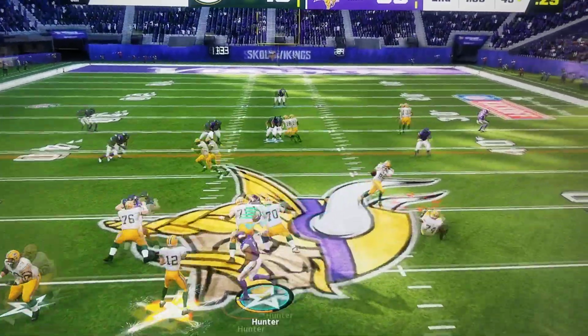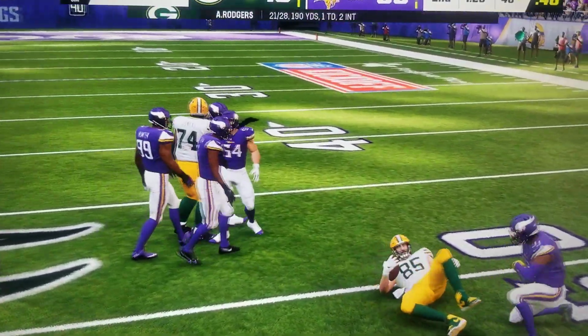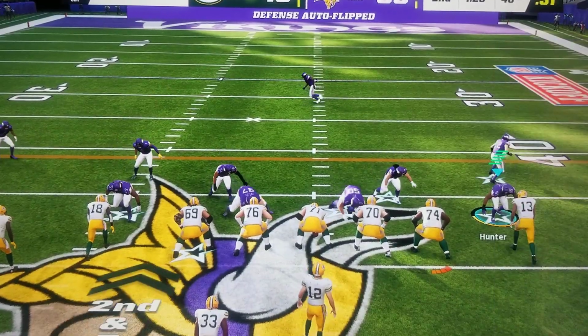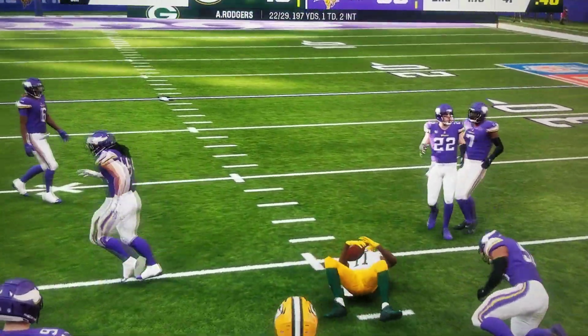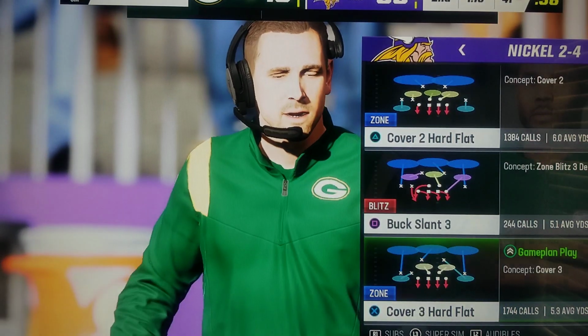Now it's Rodgers. This one complete to Tonyan underneath. And they're able to work this across midfield to the 48. And quickly, they get to the line. From just shy of midfield, Rodgers. And this is caught by Watkins. And he'll be brought down just shy of 40.